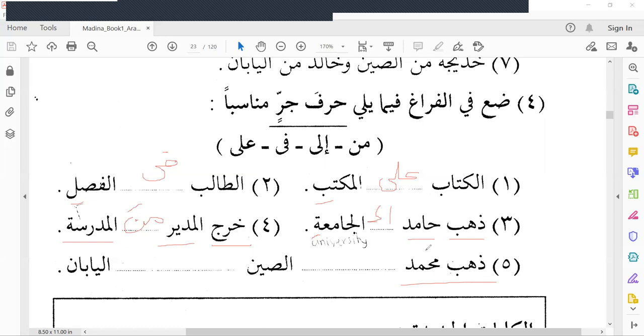Dhahaba Muhammadun. Muhammad went from China to Japan. You say from China to Japan. Then how to fill out? Minas-sini ilal-yabani. Muhammad went from China to Japan. Okay.